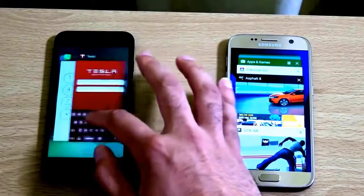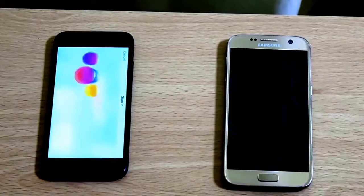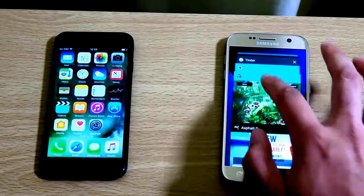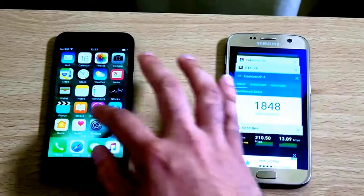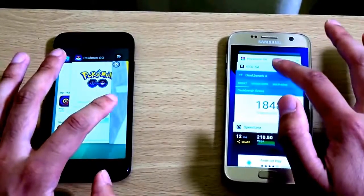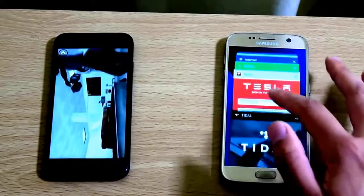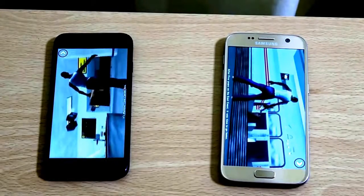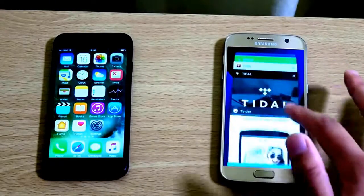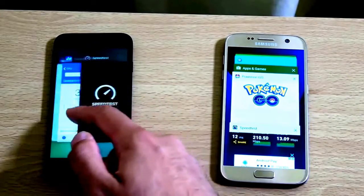And let's try Asphalt. Again, kept it in memory in both of them. So you can see the games management is very good here. You're not going to lose your progress, and that is what we like to see. Whoops, that was the wrong app. So you can see it's kept it in memory anyway. So I think it's kept them all in memory, which is good. What was the other one? The other one was Pokemon Go. So let's just try that.